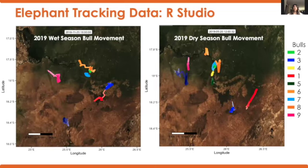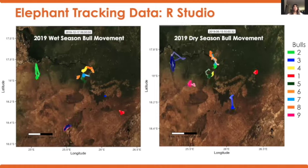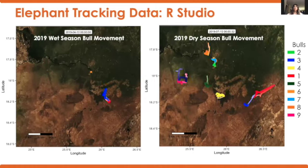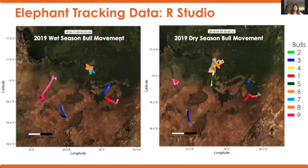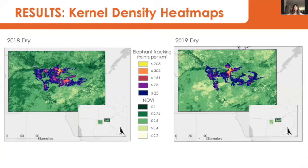These animations show elephant movement during the wet and dry season respectively. As you can see, the geographic range for elephant movement appears to be larger during the wet season. This could indicate that certain seasonal drivers attract elephants to specific areas at different times of year.